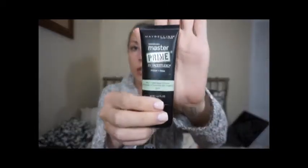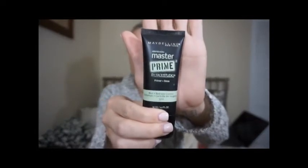Alright, so first thing we're going to do is we are going to prime. Now, I use 3 different primers. I know that may seem a little bit excessive, but because I have a lot of red spots, I like to use 2 of them for that, and then the other one is going to make my face stay a matte look. The first one that I use is the Maybelline Master Prime, the green one. There's a green, pink, and I think a translucent.